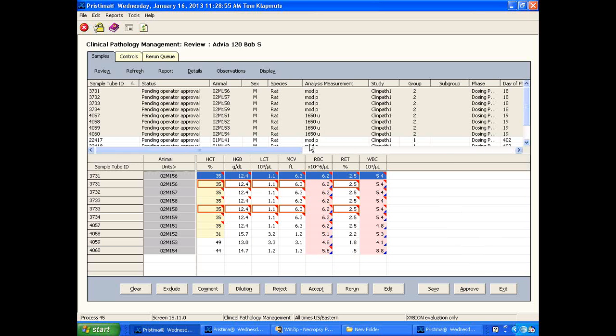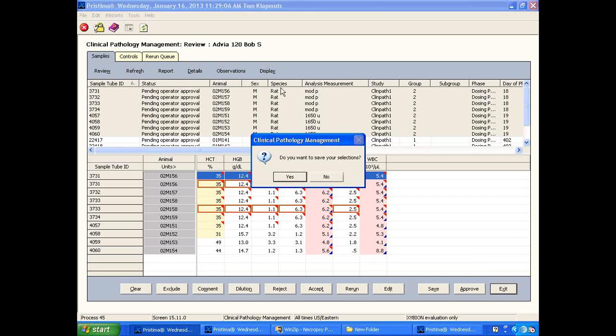And then once you save it, it goes for approval. So we have technician approval. You can see here pending operator approval. And then we have management or supervisor approval. We exit out of here.